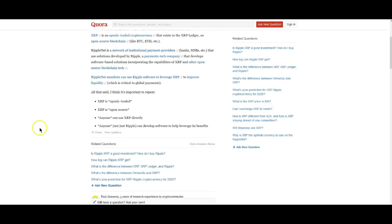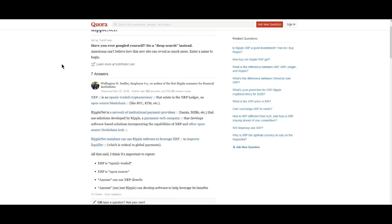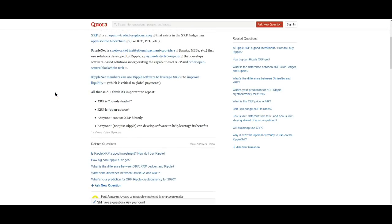Okay, now I wanted to start off with this little article here, kind of giving an explanation about XRP and just to kind of refresh our memories on what it actually is and the difference between it and RippleNet. XRP is an openly traded cryptocurrency that exists in the XRP ledger, an open source blockchain. RippleNet is a network of institutional payment providers, banks, MSBs, etc., that use solutions developed by Ripple, a payments tech company that develops software-based solutions incorporating the capabilities of XRP and other open source blockchain tech. RippleNet members can use Ripple software to leverage XRP to improve liquidity, which is critical to global payments. Now, remember that liquidity portion is extremely important as it relates to XRP.